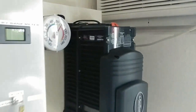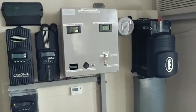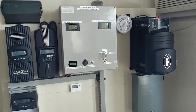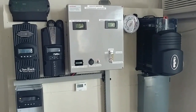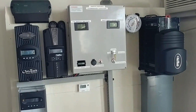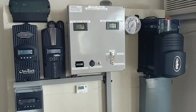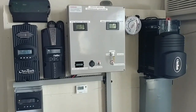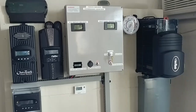That's why Outback makes a very good product. It depends on your pocket, your budget, and you can't go wrong going with Outback. Can't go wrong going with any of these machines. Can't go wrong with whatever you have. It's your choice. It's your money. It's your pocket. It's what you want to spend.